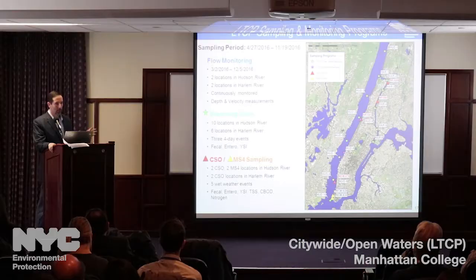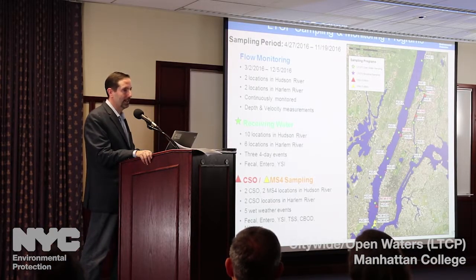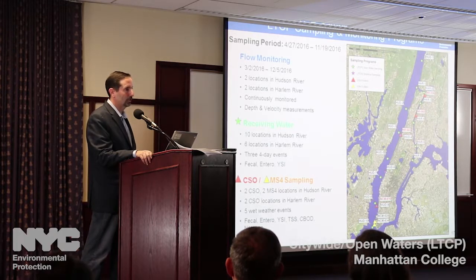And probably more importantly, we chase wet weather events. So when it rains and we have a confirmed CSO overflow, we'll go out there, we'll sample twice a day, low tide, high tide, for 4 consecutive days. The first 3 days are really for the wet weather to see the bacterial die off. The 4th day is for a dry weather sample. So we really chase wet weather events for this. So we look at bacteria. We also have the YSI, just the probe, temperature, salinity, things like that for the hydrodynamic model.